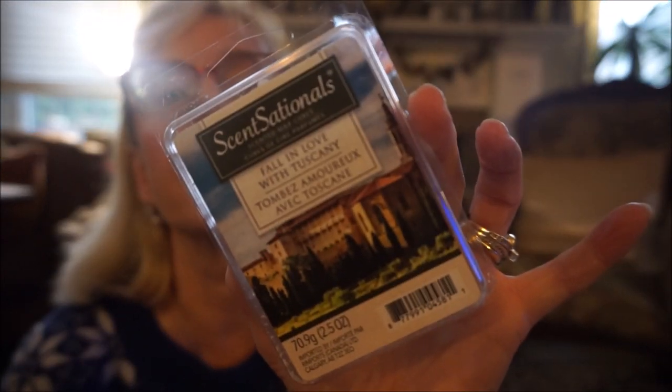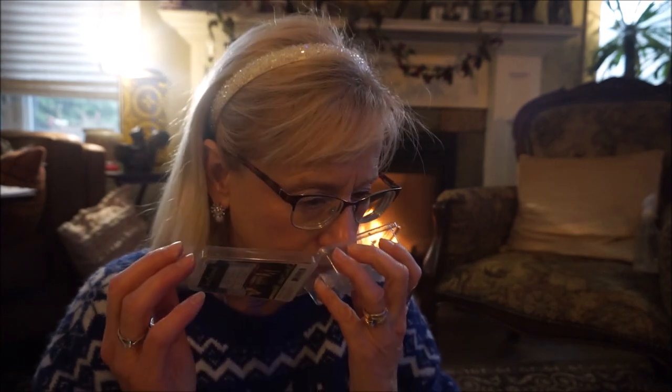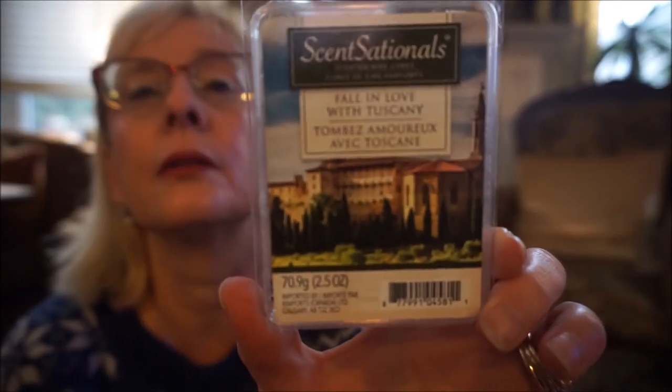This is Fall in Love with Tuscany. This is another old Sensationals. I think I have 3 or 4 of these packages left. I really hoarded the packages if I really liked it, and I'm glad I did, because these ones are maybe 4 or 5, maybe even older, and they're still going strong. This one is hard to explain. It's very earthy. It's kind of a mix between a greenery and a woodsy scent, but very earthy. But oh, it's so good. I really, really love that one.